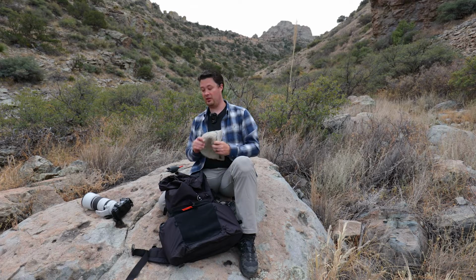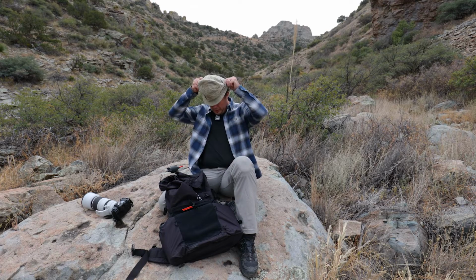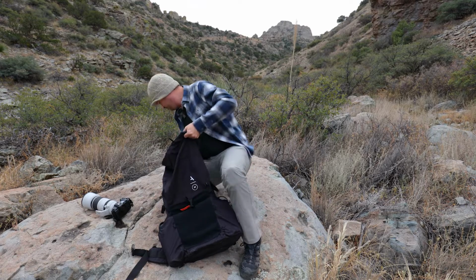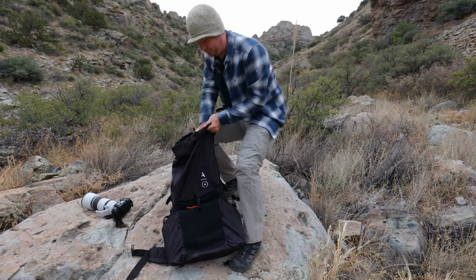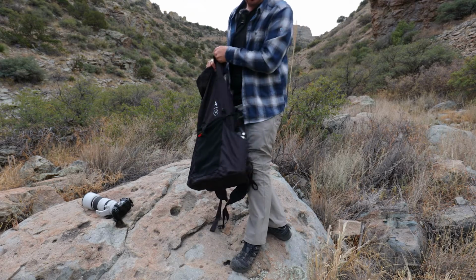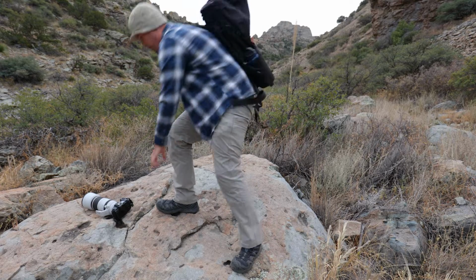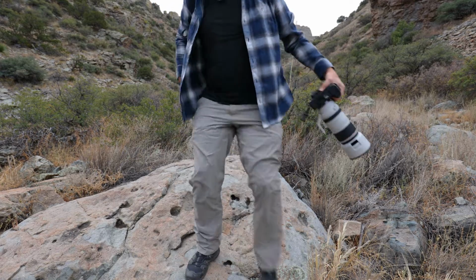So that's it. Hey, look, a hat. It's almost hat time. It's still a little warm. Almost. It's coming back. All right. Let's do this. Whoa.